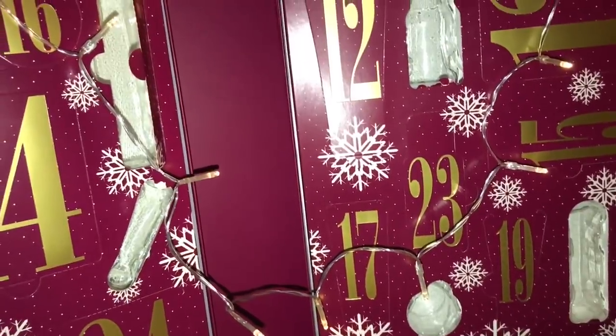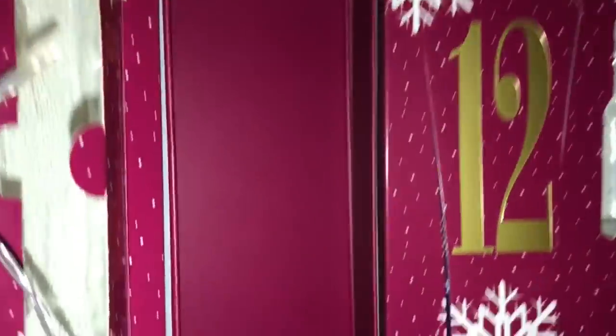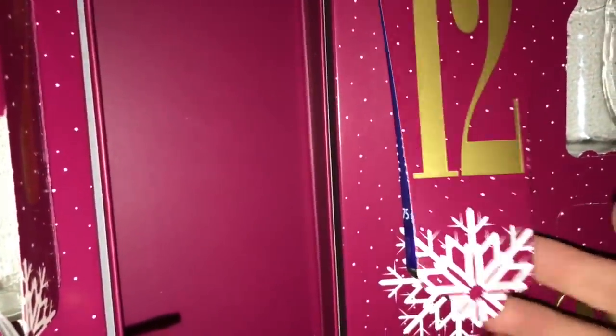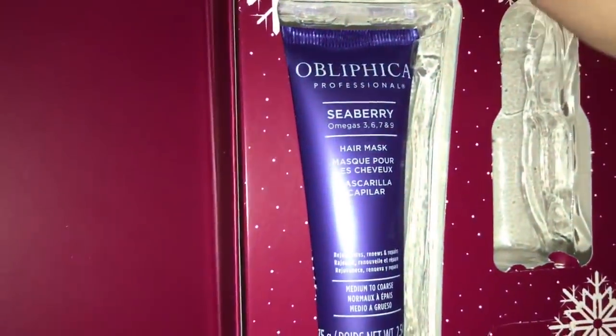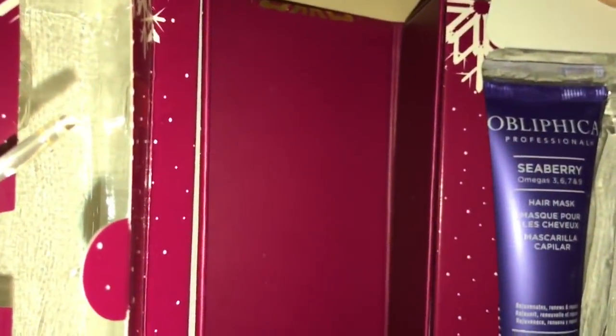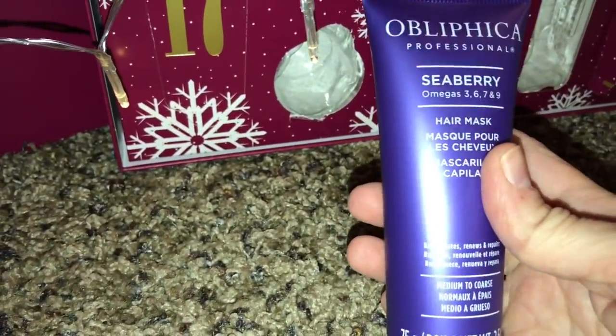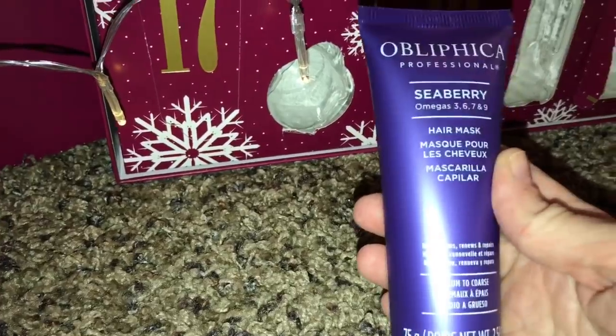Everyone. Today is the 12th, right? Yes. So there it is. Looks like it's been, I swear I did not open that. So I have no idea what that is. Oblifica Seaberry hair mask. Ooh, a hair mask? How did I not even look in this? I didn't even realize this was open. Dang. This is a huge sample. Holy crap. This is almost like a full size, I would think. Huh. I've never heard of this before.